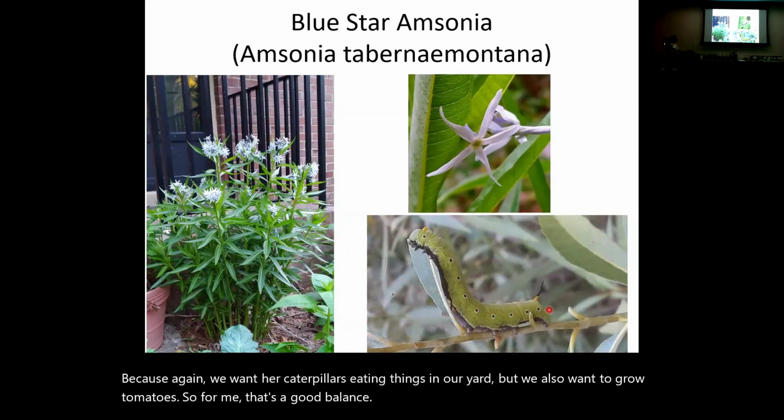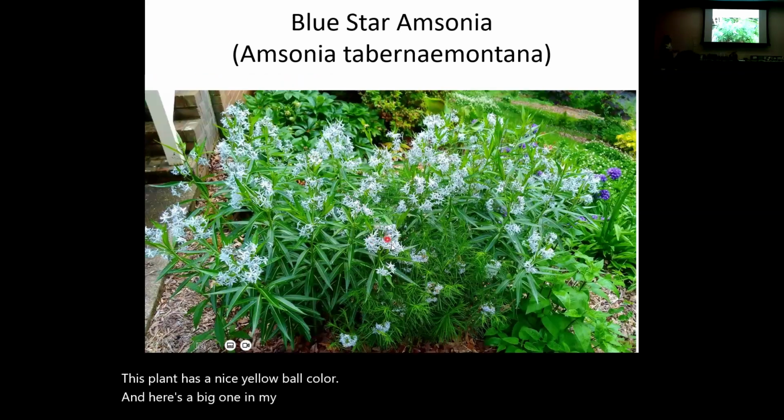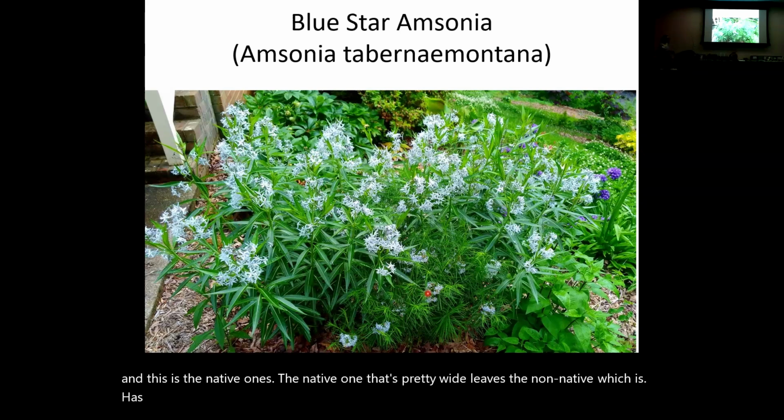This plant has a nice yellow fall color. And here's a big one in my yard. It's about 3 feet tall by about 5 feet wide. And this foliage over here looks different. The reason for that is this is the non-native blue star Amsonia, and this is the native one. The native one has pretty wide leaves. The non-native, Amsonia rectii, has narrow needle-like foliage. And I leave it in my yard.